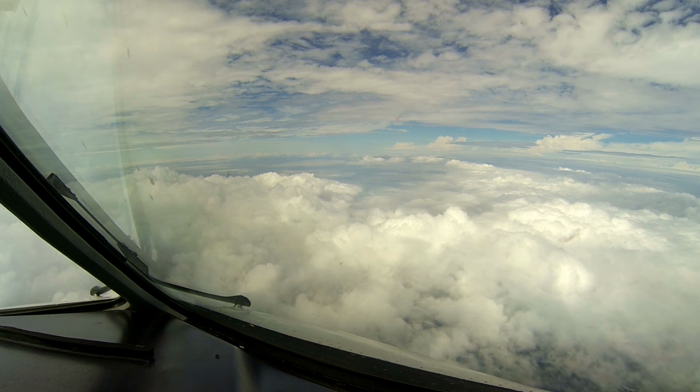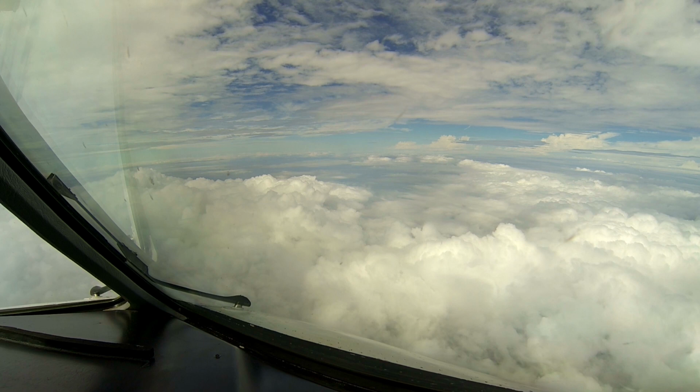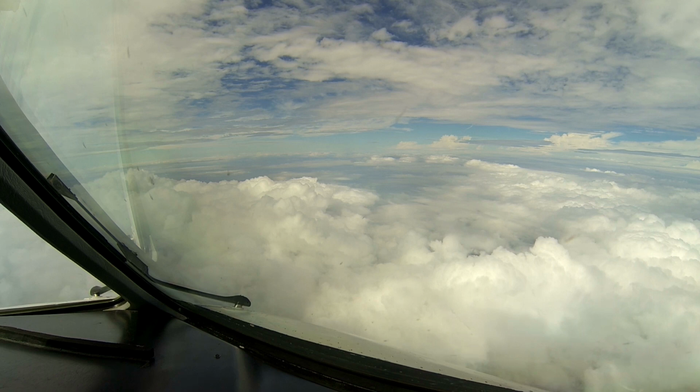Chicago Approach, Lufthansa Cargo 8226. Yes, sir. For performance reasons, request runway 28 center for landing. Okay, I believe they're going to take you there anyway. They gave me a different frequency for you, so you're probably going to go 28 center. Okay, thanks.